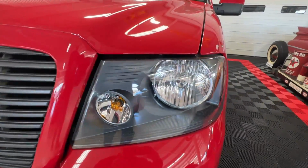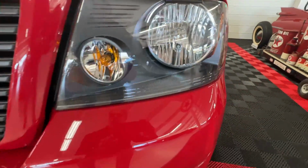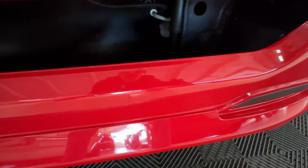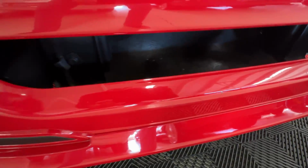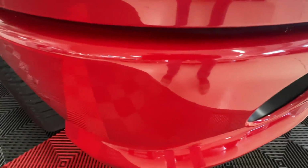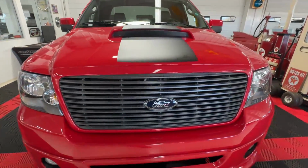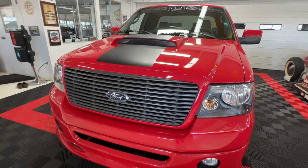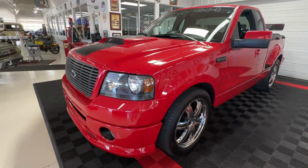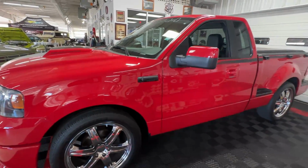Please note here just how clear these headlamp covers are. Crystal clear. And down below, just gorgeous on that spoiler. Hardly any chips. There's a couple. You got to look for them though. They're real small. This truck has been well cared for and exceptionally low mileage, which we'll get to when we get inside. And it's apparent just looking at the truck as a whole that there's hardly any mileage on it since the day it was born. It's been garaged its whole life, and it's evident.